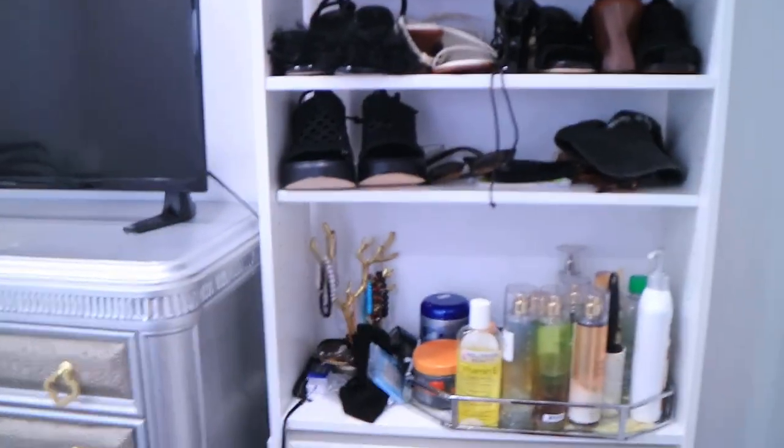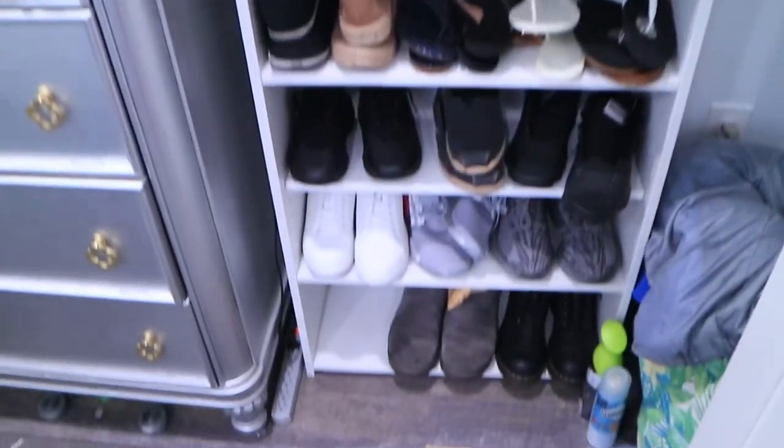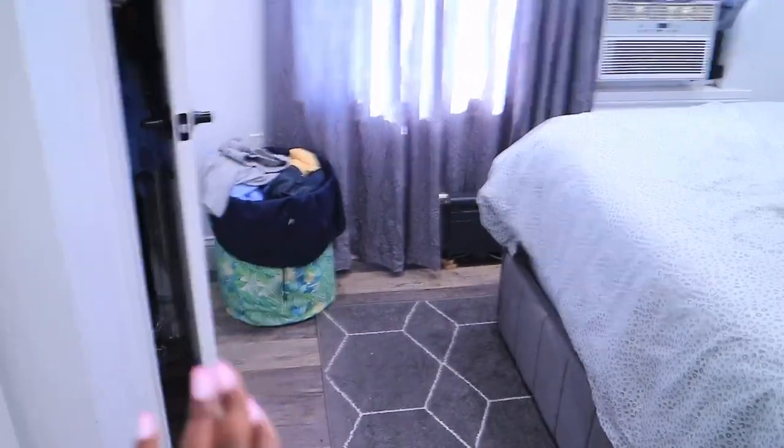And then over here, we have the dresser. This, I need a little bit more organization for here. I'm not sure what that'll look like, but you know. And then over here, disregard that bag because it's absolutely not staying there. It's clean laundry. And then we have this here. And here am I.